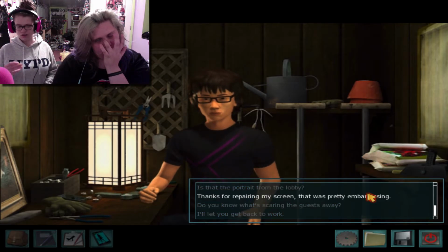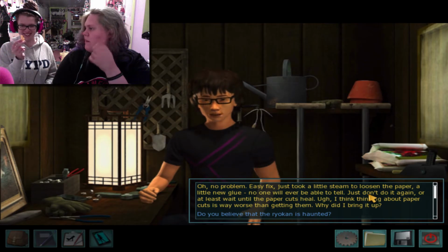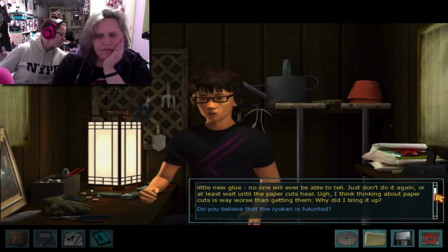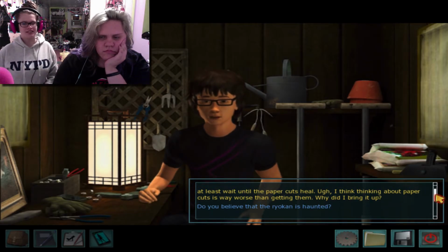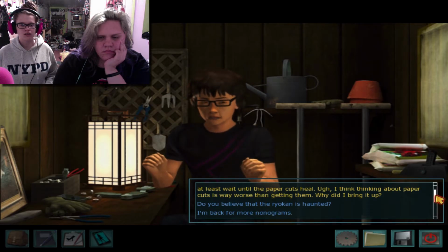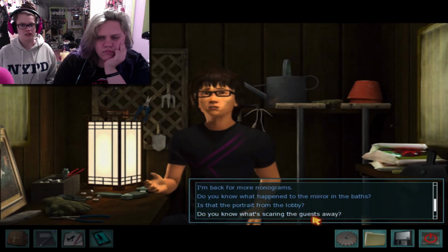Thanks for repairing my screen. That was pretty embarrassing. I found an M&M wrapper in my sweatshirt. Oh, no problem. Easy fix. Just took a little steam to loosen the paper, a little new glue. No one will ever be able to tell. It's in the garbage. Just don't do it again. Or at least wait until the paper cuts heal. Ugh. I think thinking about paper cuts is way worse than getting them. Why did I bring it up?